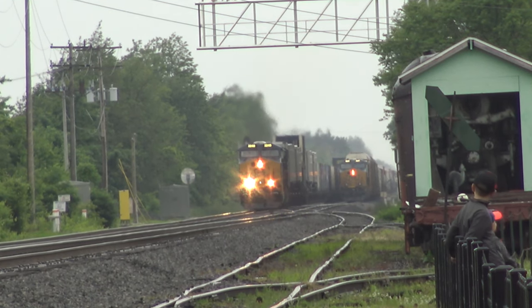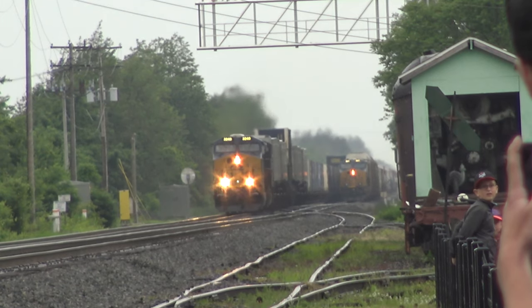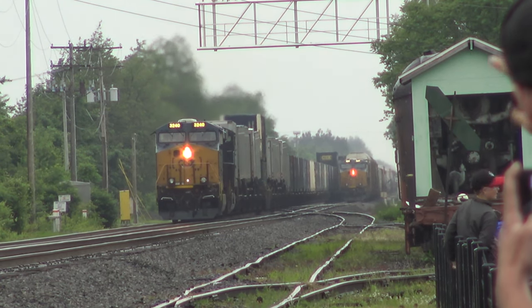Might be the petrol. Come on. Intermodal.